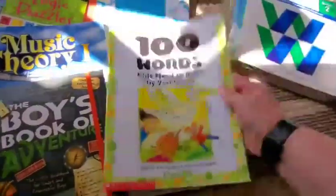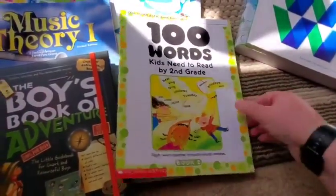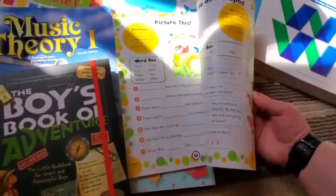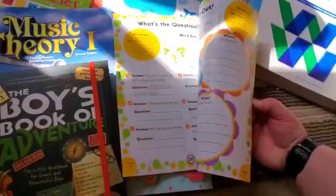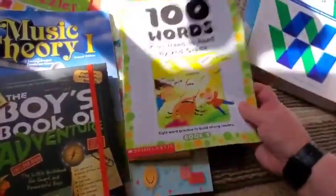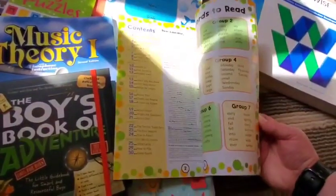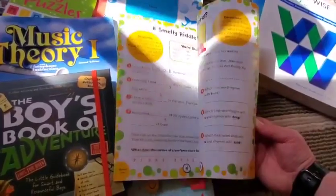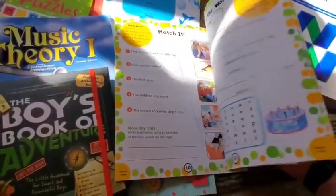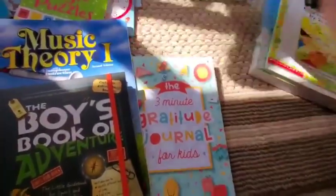And then I got this book, The 100 Words to Know Kids Need to Read by second grade. His reading is really good, but like I said, his vocabulary has some holes in it. So we're going to go back and make sure he can do all the things he needs to do. So that is something I picked up, and I thought it was just going to be like a reading book kind of thing. I didn't really look too closely at it when I ordered it. And it's like a workbook. So I thought, well, that would be kind of fun. So I think he'll like that.